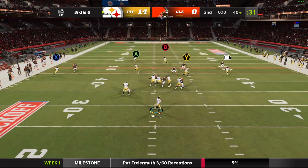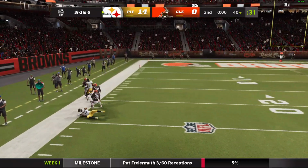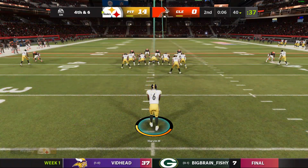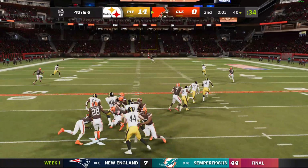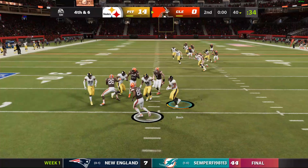Back to throw again. Looking here for Smith downfield. And unable to connect. Incomplete. Now give them credit. They took their shot, but it's going to bring up fourth down. On fourth down, the punt team is on as this is sent away. Landry now on the return.